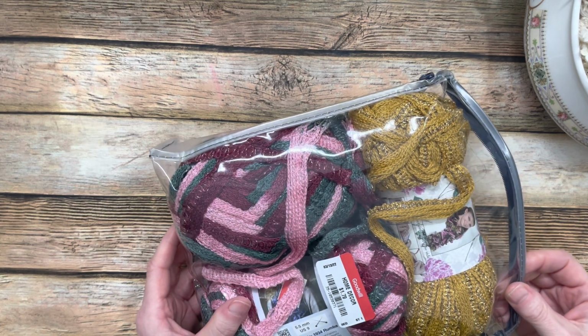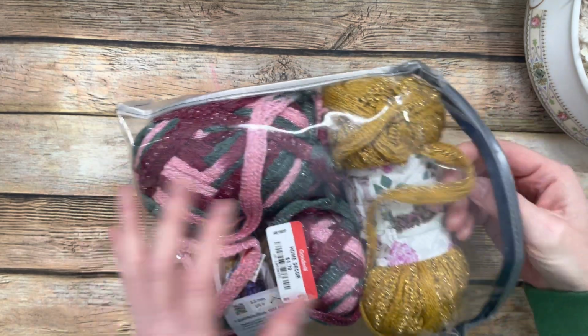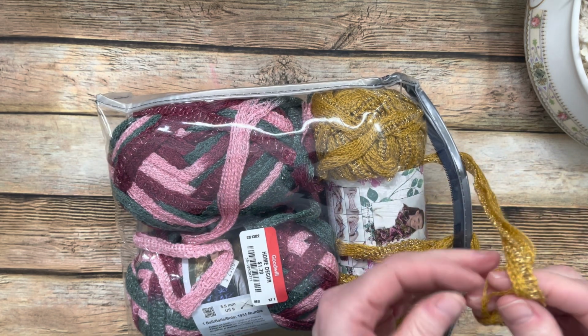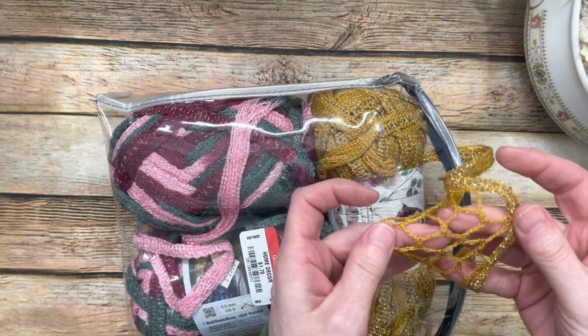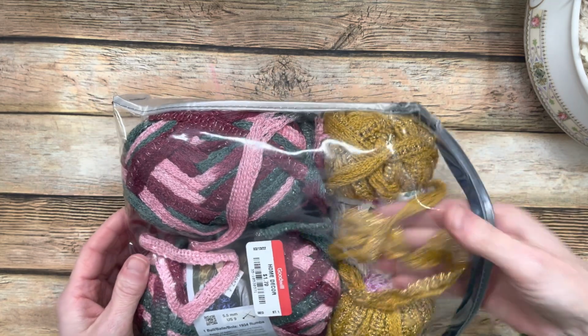All right, I found this at my Goodwill. And I wanted it for this right here, this one, because I love this color, this mustardy. And that's just fun to put as a little cluster somewhere in your journals and such. So pick that up.